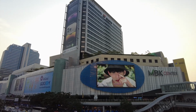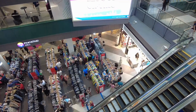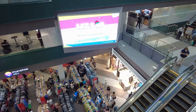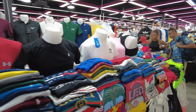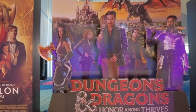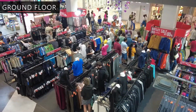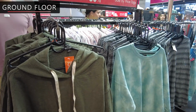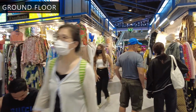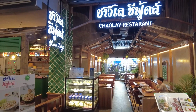As you arrive, you will notice the mall is huge, with 7 floors packed with shops and vendors, delivering a great shopping, dining and entertainment experience. A good place to start off is the ground floor, where you will find a good combination of discount products, bazaar-like shops selling authentic goods, and many restaurants alongside cafes.